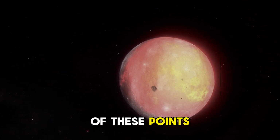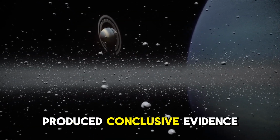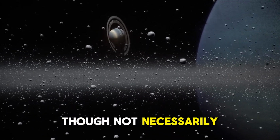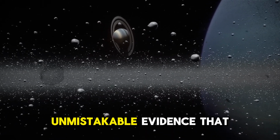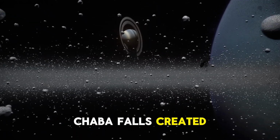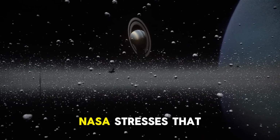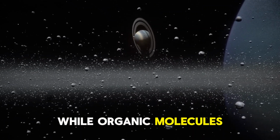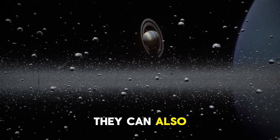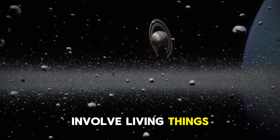What do all of these points really mean? Has Perseverance finally produced conclusive evidence of the existence of extraterrestrial life? Though not necessarily. There is also unmistakable evidence that water once fell over Cheyava Falls, which created a life-friendly environment for Martian bacteria. NASA stresses that while organic molecules on Earth can frequently be linked to bacteria, they can also form through geochemical pathways that do not involve living things.